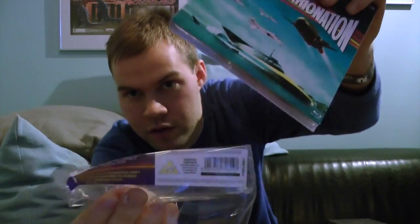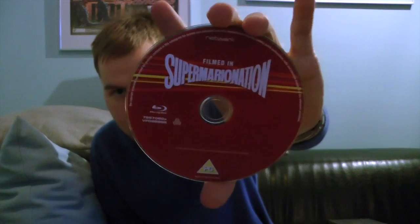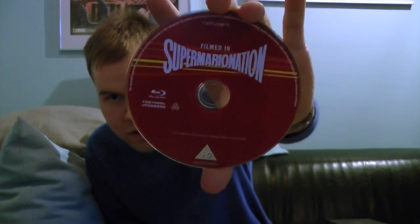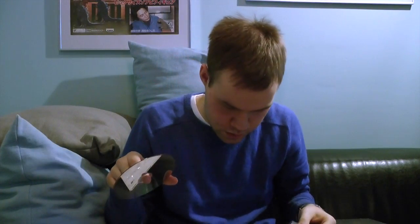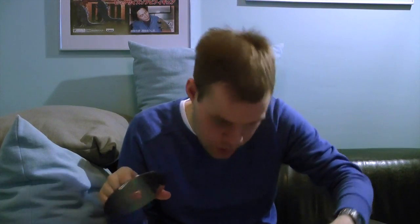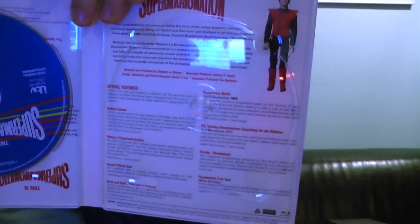Looks like this shrink wrap actually had that in it, and I ripped it a bit there. Well, it's not that important. So, here is the Filmed in Super Marionation disc there. And when you take the disc out, there is a list of the special features there.